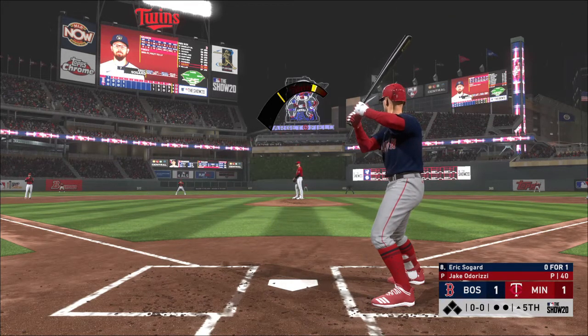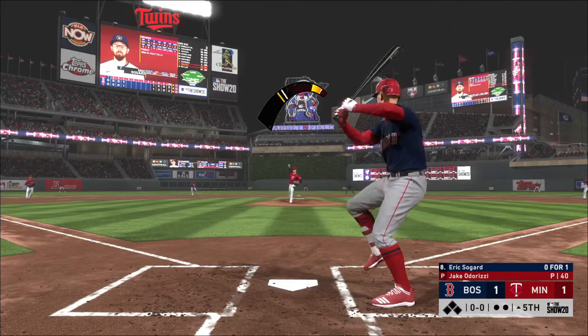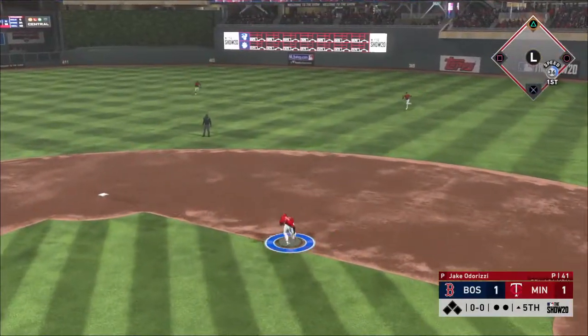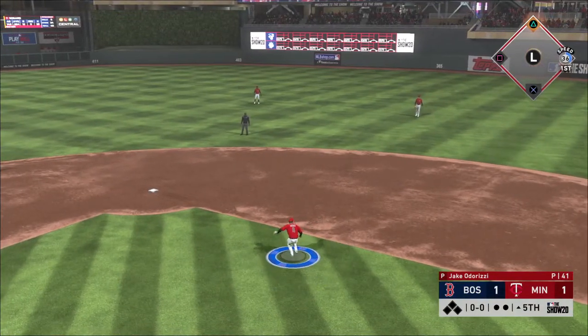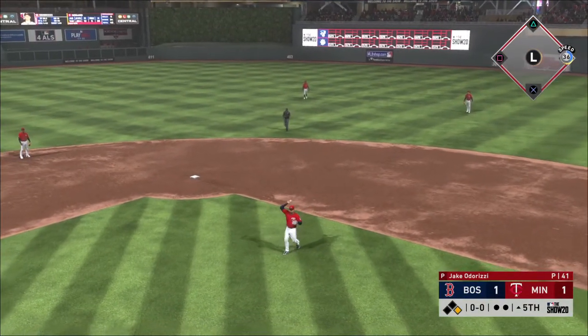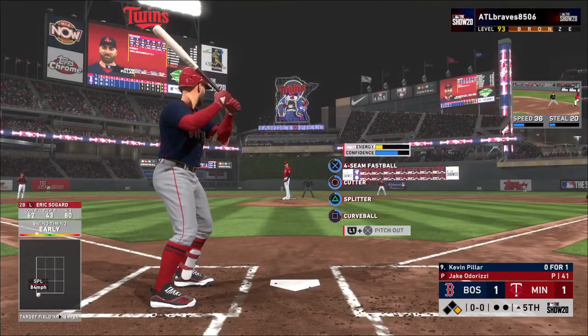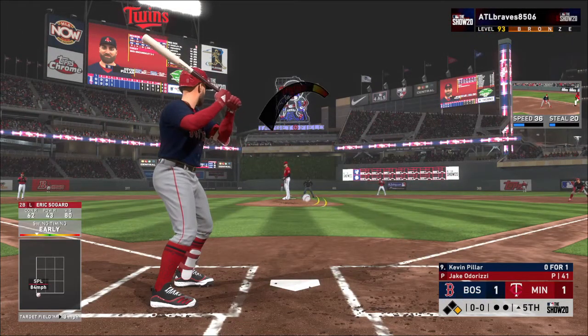First offering on its way. Is put in play to the right side of the infield. Oh, and he can't come up with it. Next up for the Red Sox, Kevin Pillar. He's 0-for-1 after grounding out in his only trip to the plate so far.